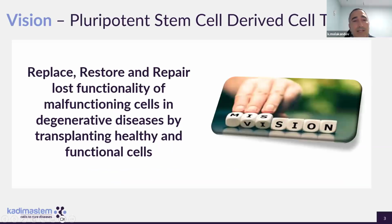So our vision at Kadimastem is to replace, restore, and repair the lost functionality of malfunctioning cells in degenerative diseases by transplanting healthy and functional cells. We use pluripotent stem cells as a starting material in order to generate these functional and healthy cells.